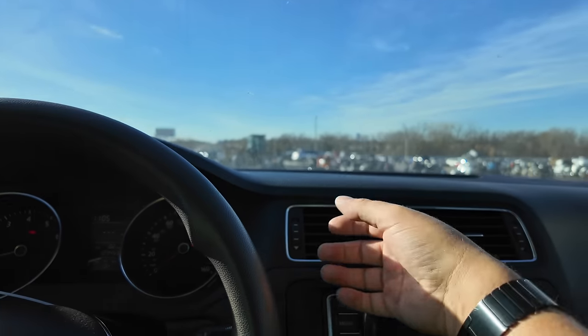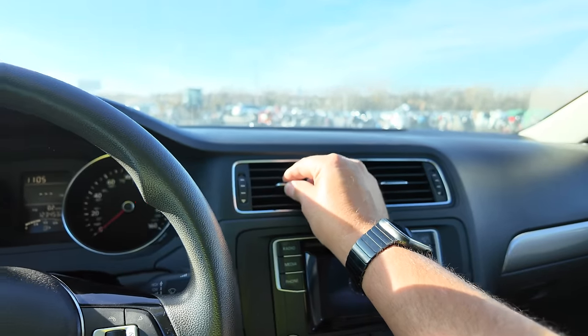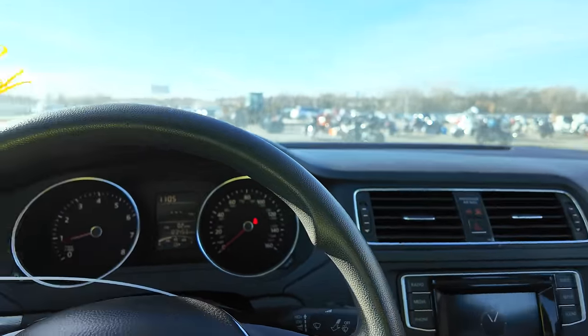And as far as air conditioning goes, if it works, we're just not getting it. It feels cool, but it doesn't feel cold.